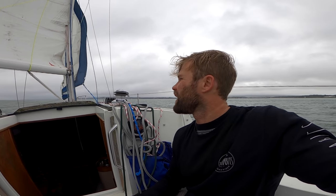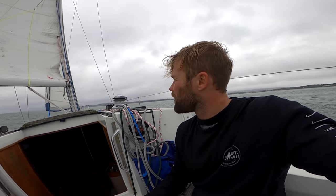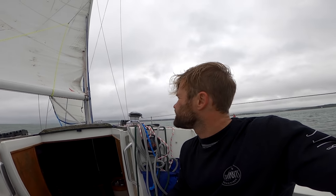So we're making good time this morning. We left about 9:15. I reckon it's going to take maybe 4 or 5 hours to get home. We're doing about 7 knots. Yeah, my first proper sail going downwind with the tide as well. Very different story.